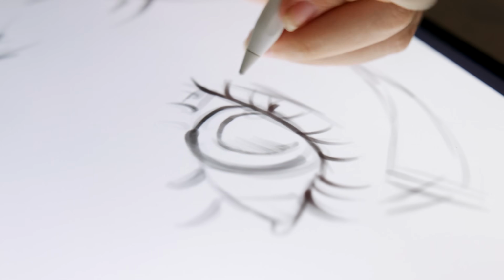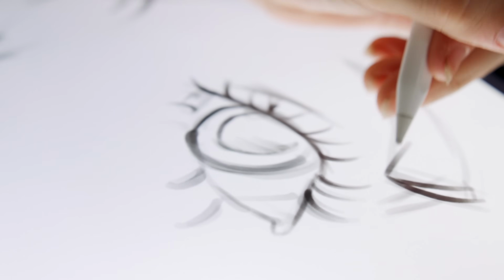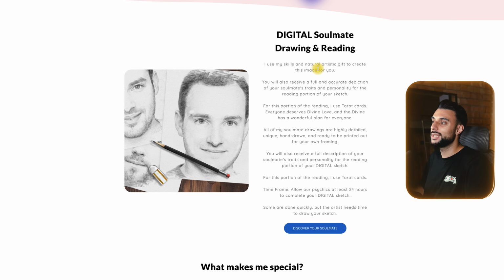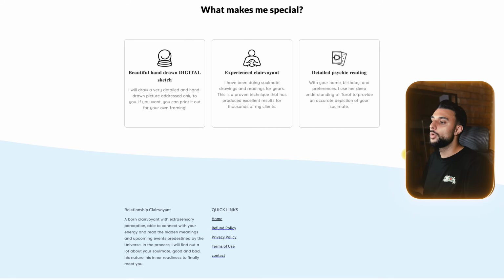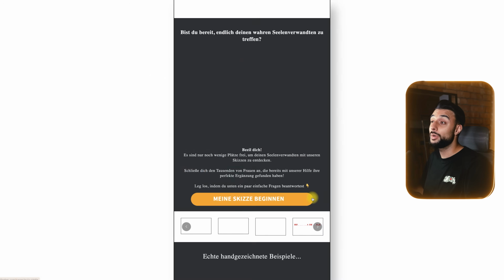You come here and you get your soulmate designed and drawn in return, and that is simply all they're selling you. You can see here it says, I use my skills and natural artistic gift to create an image for you. You will also receive a full accurate description of your soulmate's traits, personality for your reading portion of your sketch. For this portion of reading, I use tarot cards. Everyone deserves divine love. Now, this is their offer and what they're selling. So that is pretty much summarizing what they're selling. Then they go over what makes them special. And then if we scroll up to where it says discover your soulmate, we now hit the landing page.